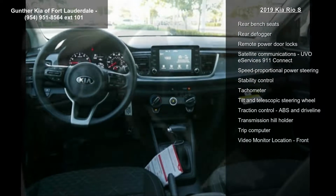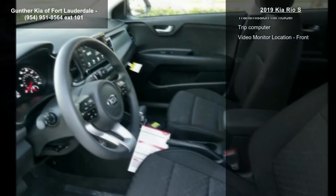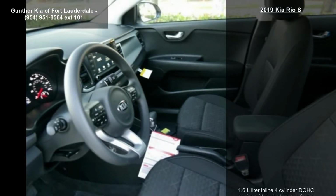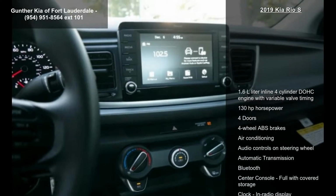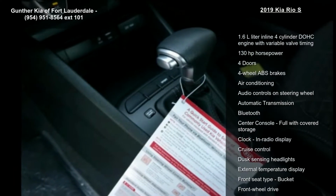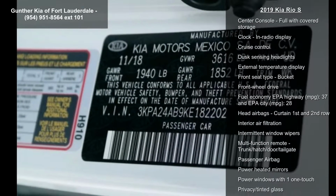brakes, air conditioning, audio controls on the steering wheel, automatic transmission, Bluetooth, and a center console with covered storage. If you are looking for a new car, this might be the one. Low mileage is an important factor in your purchase, and this vehicle delivers a low odometer reading.